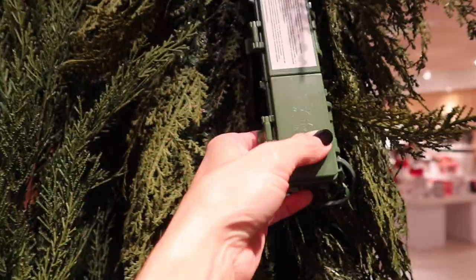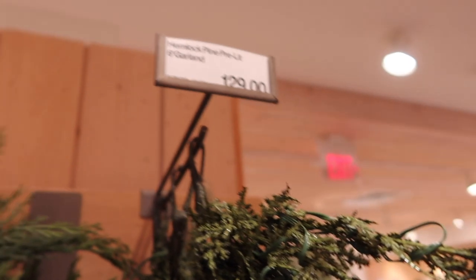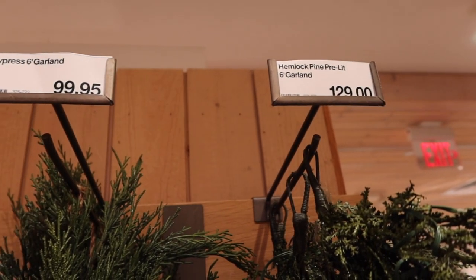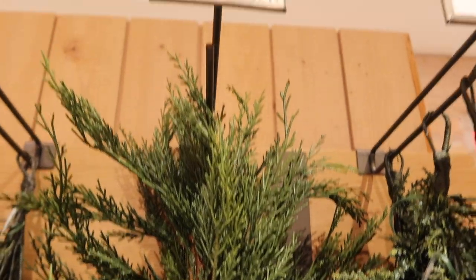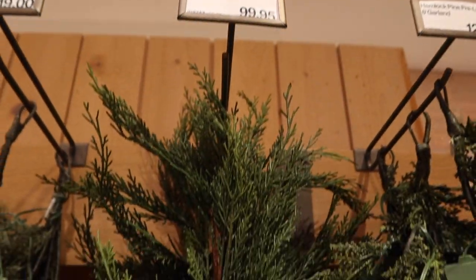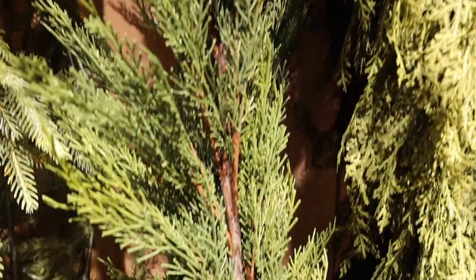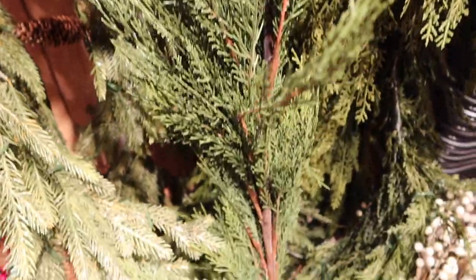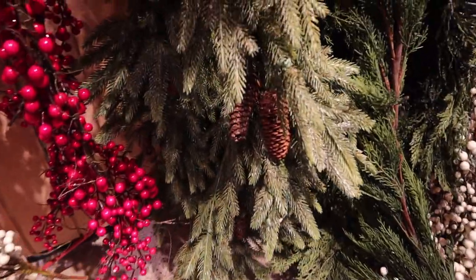But what I also thought was interesting was some of these came with lights. So you know that the garland has lights, so you're going to be saving some money there. And just very, very beautiful, very nice. I'm just going to let the video do the talking here, but really beautiful juniper, cedar. They had all the different blends of the holiday greens and the classic pine with pine cones and holly berries.